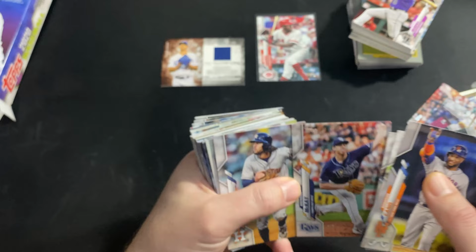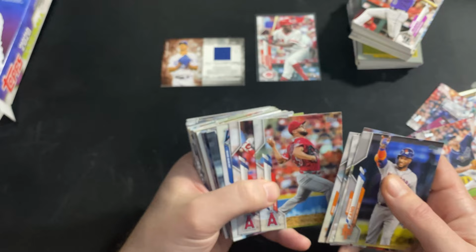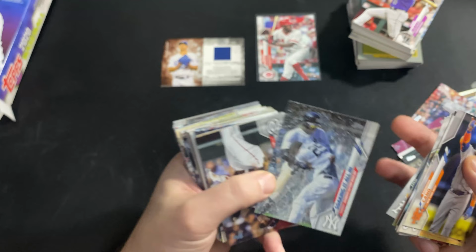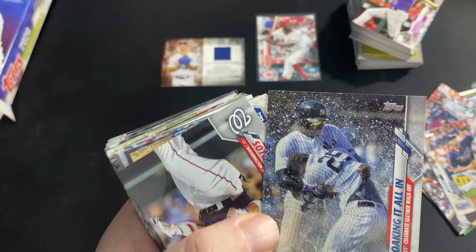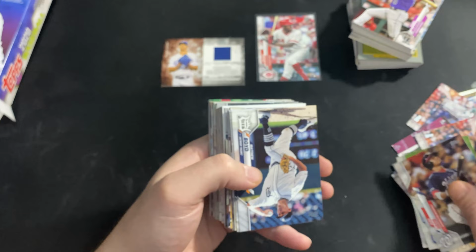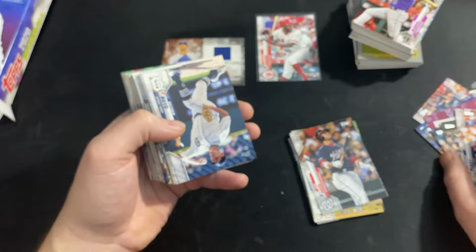Corners on these look better. This one's not damaged, so hopefully we have a little bit more luck here. Jorge Alfaro, Liam Hendriks, soaking it all in. See that there. That's a cool card. Another one, Soda. This is just the base. That other one was the World Series one, Soda. Kevin McCarthy. Vargas. I think the gold variations in these are 1 in 2 hanger boxes on average.